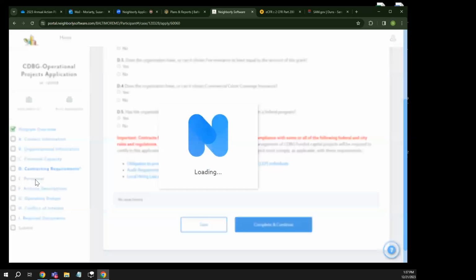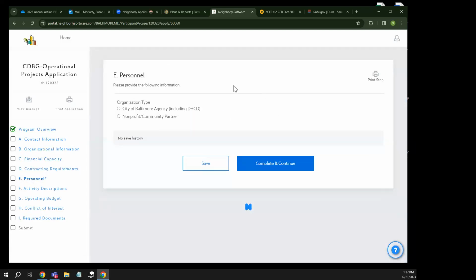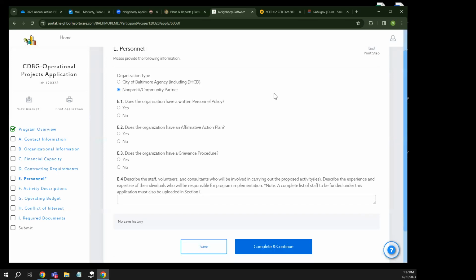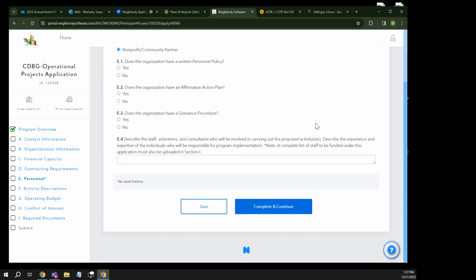Next up is personnel. Again, you'll need to check whether you're the City of Baltimore or whether you're a nonprofit organization. If you're a nonprofit organization, this is what you get. Do you have a written personnel policy? Does the organization have an affirmative action plan? And does the organization have a grievance procedure?